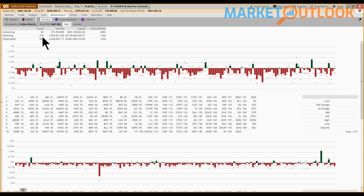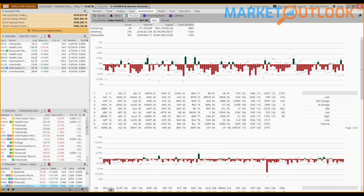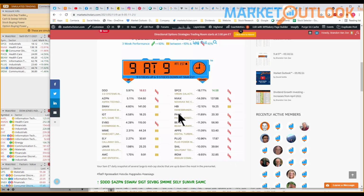One other thing I found of interest today, let me pop over to the internet briefly. I wanted to show you this 9 at 9 graphic. Remember, I put this together every trading day at 9 a.m. Eastern time to show you which 9 stocks are up the most and which 9 are down the most within the Russell 3000, to give you an idea going into the opening bell as to what kind of day we might have. A lot of times it will show us what sort of theme we can expect as trading opens up half an hour later.